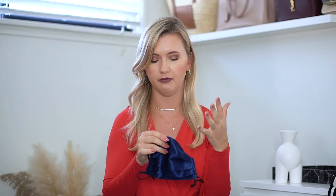They have a wire inside. For me, it's important because I wear glasses when I'm driving, when I'm working, so it's really important for me to have something that I can adjust on my nose area. If not, it's super annoying, so I really appreciate that. And you can also adjust it.